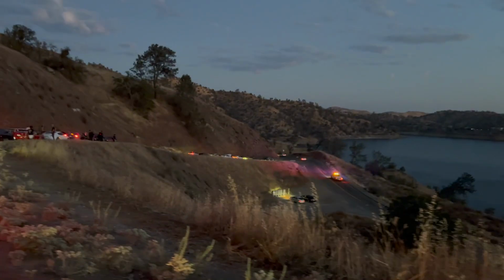Got some cops down there. We're like all the way down there too.